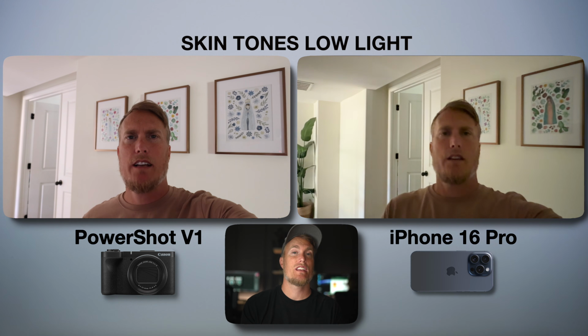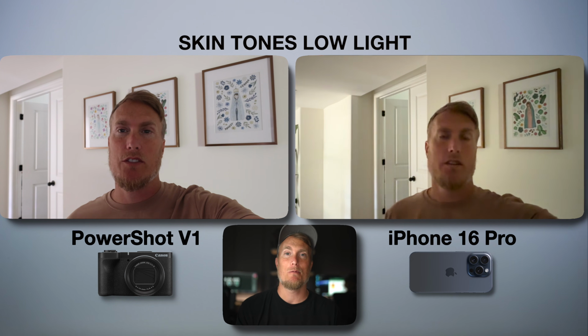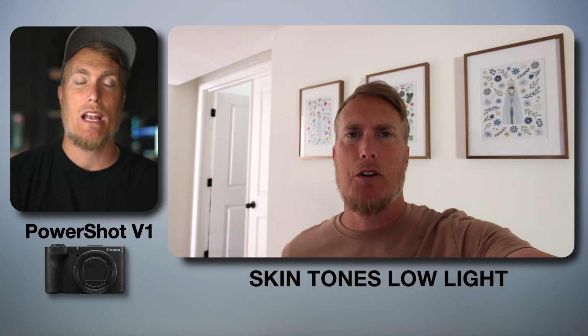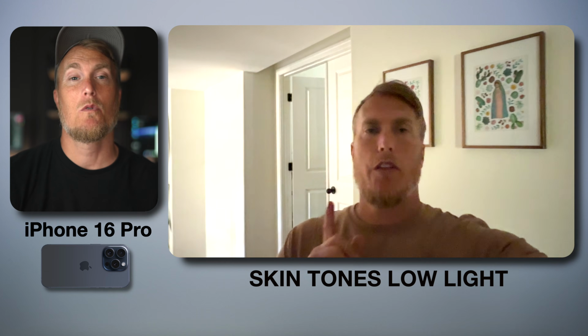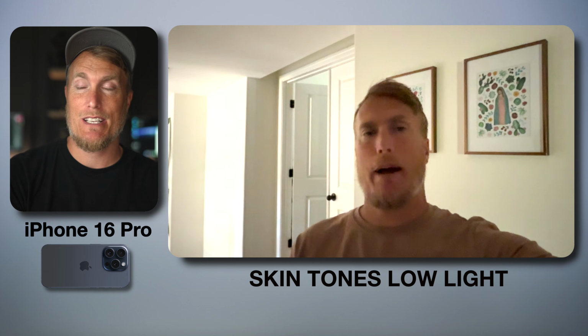But if you were to shoot skin tones in a low light situation, then I would 100% go with the PowerShot V1, because look at how muddy the iPhone 16 Pro looks in this shot. The PowerShot V1 also looks pretty muddy, and I was shooting this shot at 4000 ISO, but it still retains a lot of detail in not only my face, but also the background. The iPhone, on the other hand, completely falls apart. And this is one of those scenarios where the Canon is a lot better than an iPhone if you're shooting skin tones in low light.